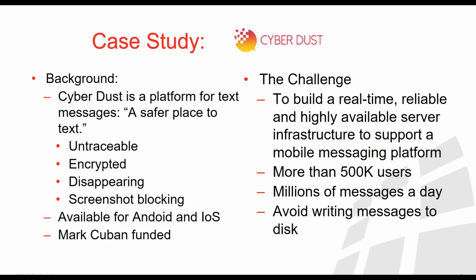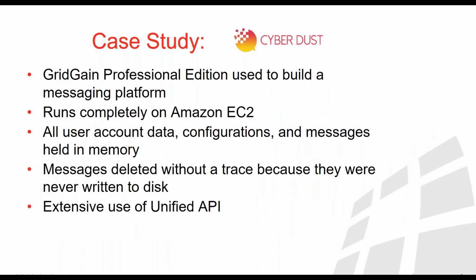Another interesting customer is Cyberdust. This is a very cool use of an in-memory computing platform, and especially the in-memory data grid. What they do is disappearing text messages. These text messages are untraceable, encrypted, and disappearing. This is an app available for Android and for iOS. It's a Mark Cuban company. It turns out that if you want to build a disappearing message platform, it's really good to build it in memory, because then you just don't persist it to disk. They have some pretty amazing performance on their messaging infrastructure, which I'll get to in another couple of slides.